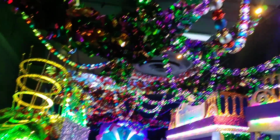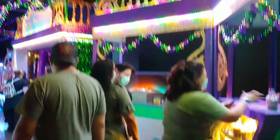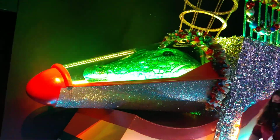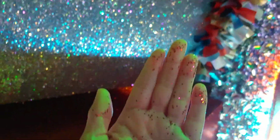Woo! So over here on your right hand side we have a recreation of the riverboat, and then we got Space Gator! Woo! You know, Planet Mardi Gras. Space Gator! Space Gator! Space Gator! Alright. Oh, and once again, I gotta show you this. Who doesn't love glitter?